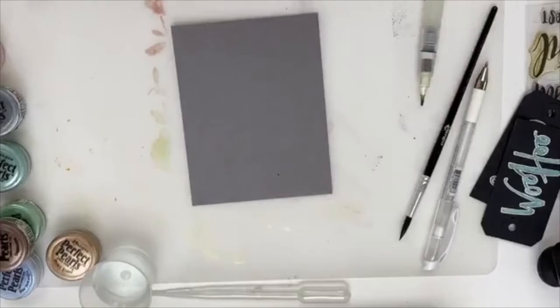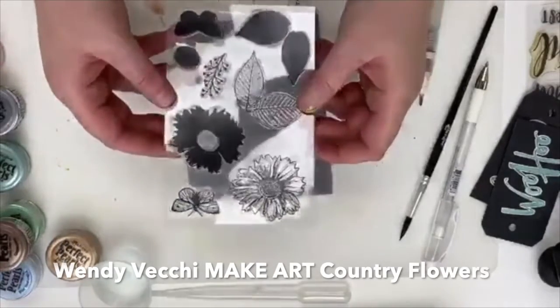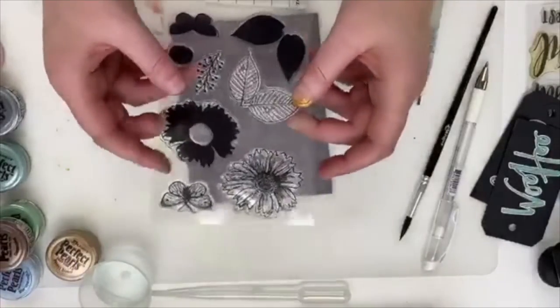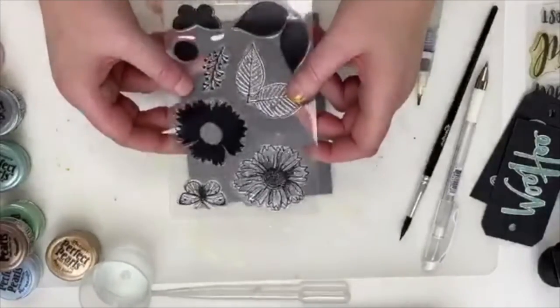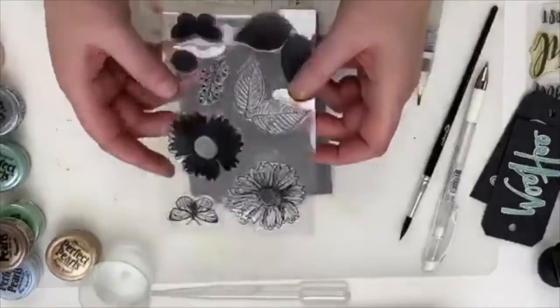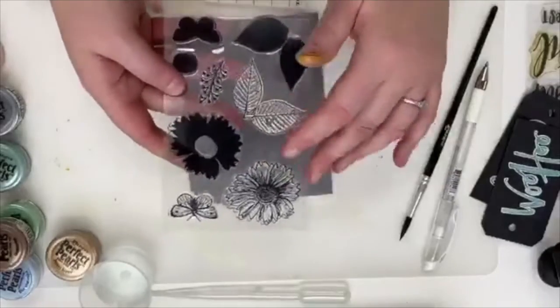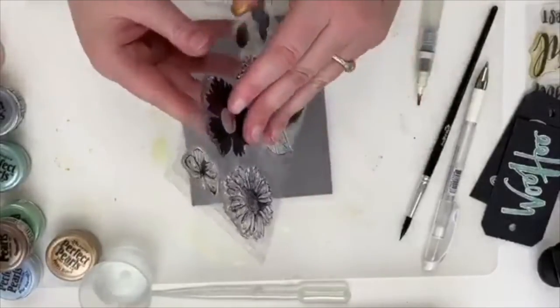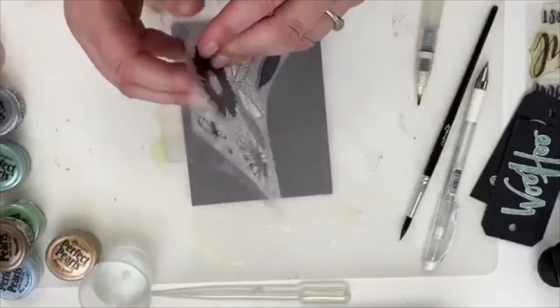Nothing too difficult. Okay, so I'm gonna go ahead, and for this technique, I'm going to use a stamp set from Wendy Vecchi, Stamp, Stencil, and Die Set. I don't remember the name. Again, I will link all the products below, but I'm using this because this is a layering stamp set, and this technique works really well with layering stamps.